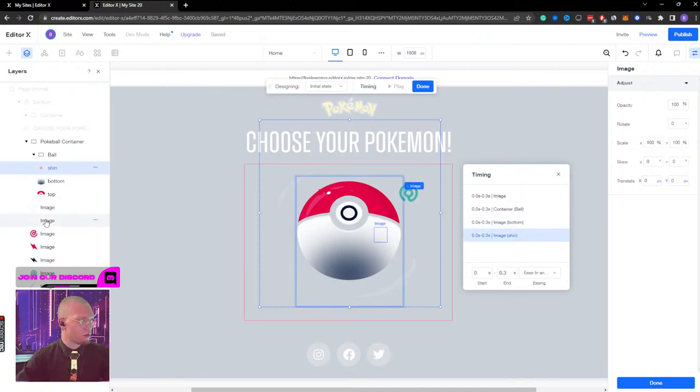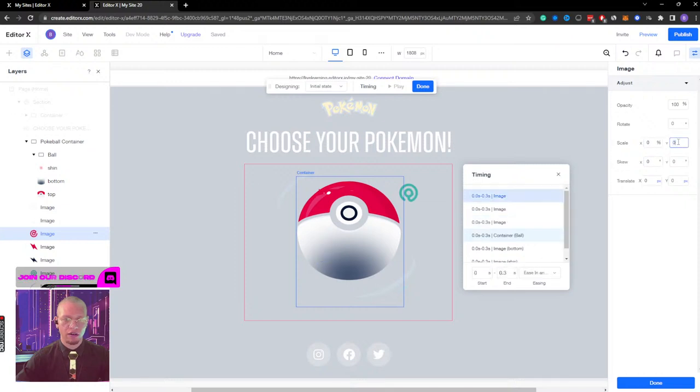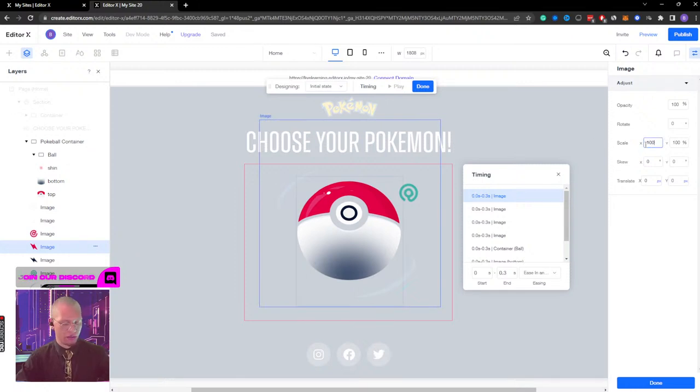We're going to do the same thing for pretty much all the other assets here. We're going to do this lightning. We're going to set the scale to 0, 0. This piece here, we're going to set this to scale 0, 0. Lightning, we are going to set this to 0. Or before we set that to 0, set this to 100. I want to move this a little bit more towards the center. So I'm going to translate this about 50 pixels. 50 pixels, there we go. And now we'll set the scale to 0%, 0%.